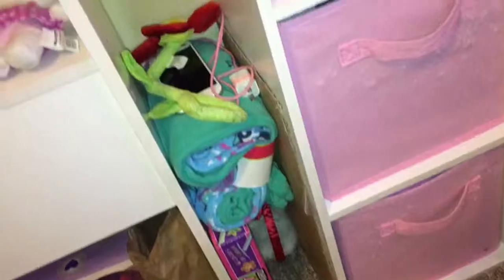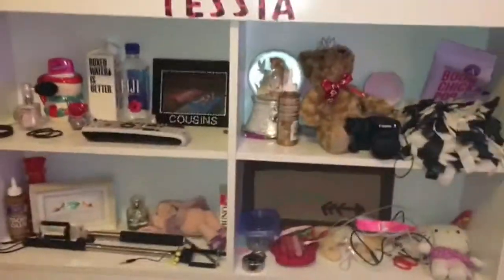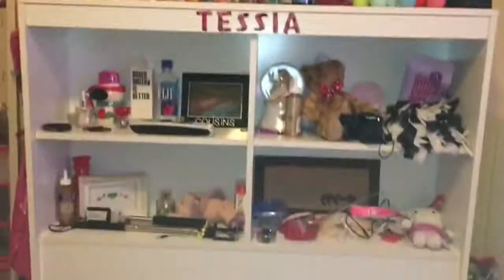Oh, and did I mention that's my lamp? I kind of want a new lampshade for it though. And then I have my old iPhone, a daisy type thing, and some pajama bottoms and stuff that I have not gone to yet. So this is like my bed board that I don't have against my bed, but I'm going to kind of show you in there.